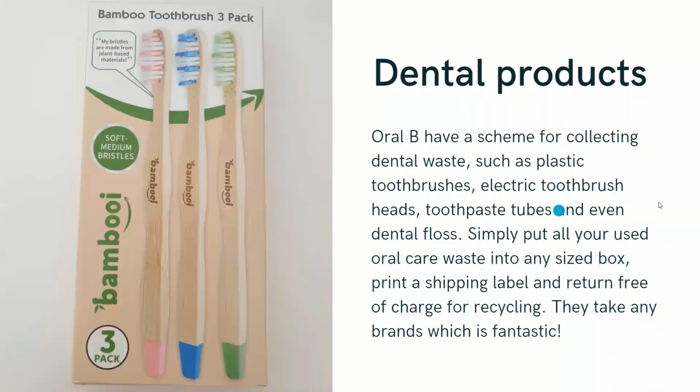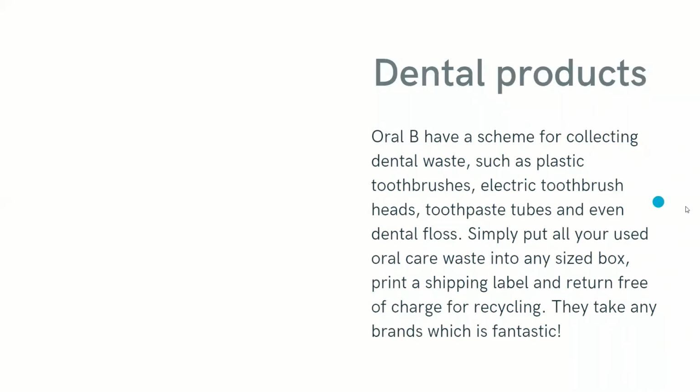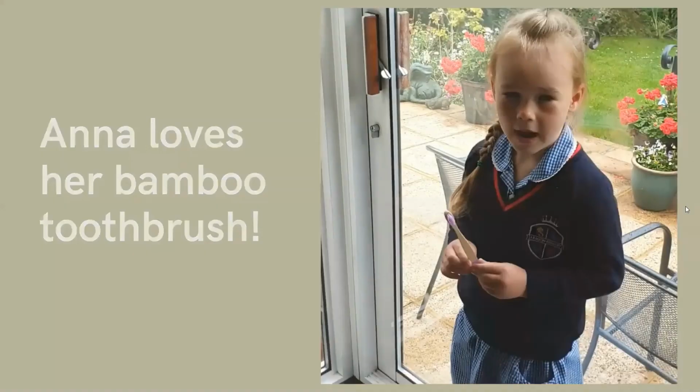Let's see if I can get that to work. I found my bamboo. Can I have the next slide?